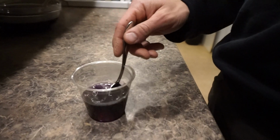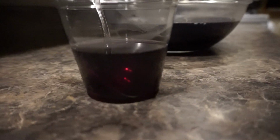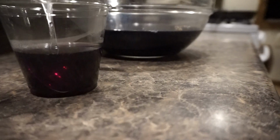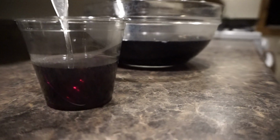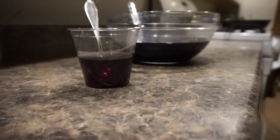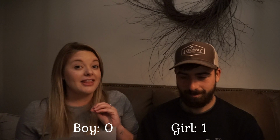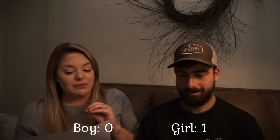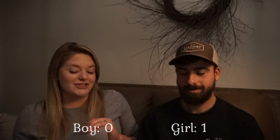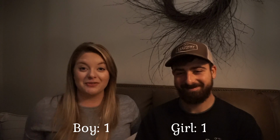What are we looking for on this one? A change in color. I'd say it's a little more red, definitely compared to the other. Okay, so this one is definitely changed color to a reddish. It says if the liquid turns a reddish pink color, that means boy. If the liquid remains unchanged or takes a greenish color, that indicates girl. So that's 1 for boy. We have 1 for girl and 1 for boy.